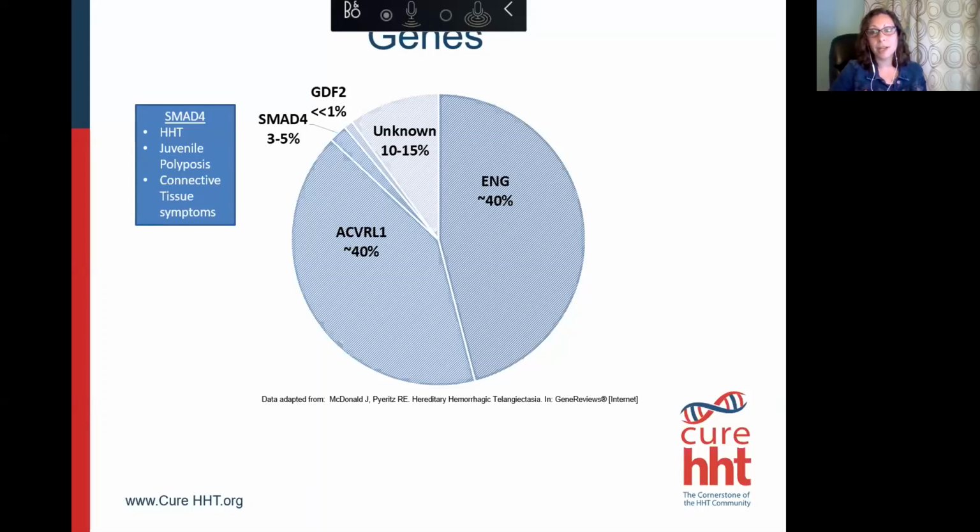That's because SMAD4 can cause not only HHT, but also juvenile polyposis syndrome, which causes an increased risk of polyps in the stomach and the GI tract, in the colon, and causes an increased risk of cancer in those areas. We also know that there are some connective tissue symptoms that can be seen with SMAD4 mutations. Many of those that are documented are related to stretching out of different blood vessels causing aneurysms, not AVMs, in different places in the body, including around the heart. So if you have a mutation in SMAD4, in addition to HHT, you really need to be screened for these other conditions and symptoms.